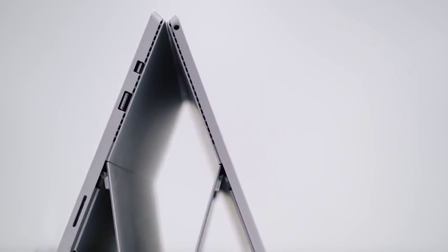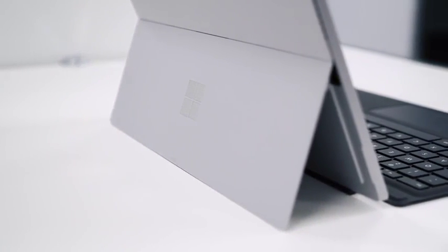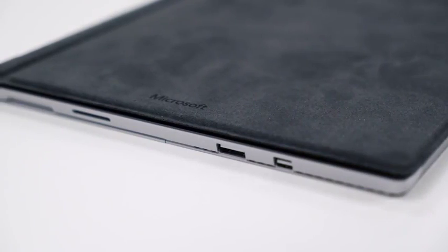You can get a ton of configurations. I'd recommend getting at least a Core i5 model. I think that's going to give you the best performance for value. That's actually what we have here that we tested. Core i5 with 8 gigs of RAM, and it worked very, very well.